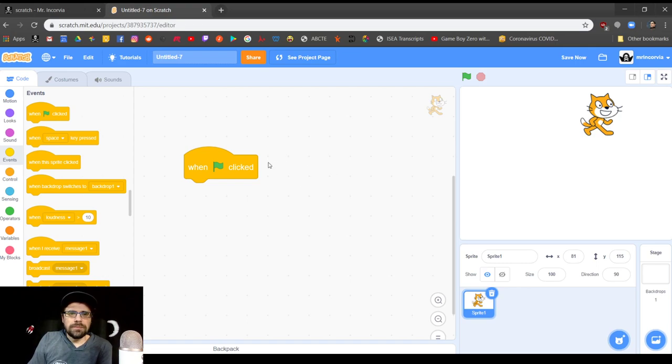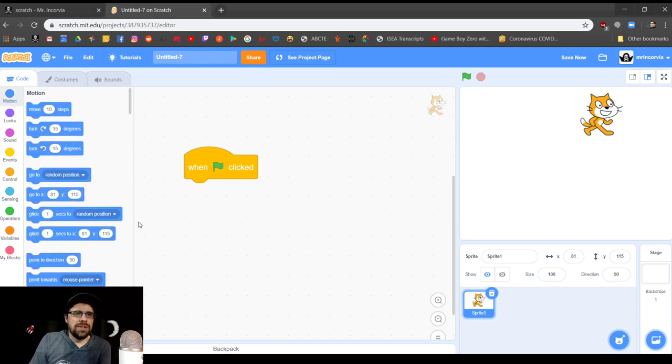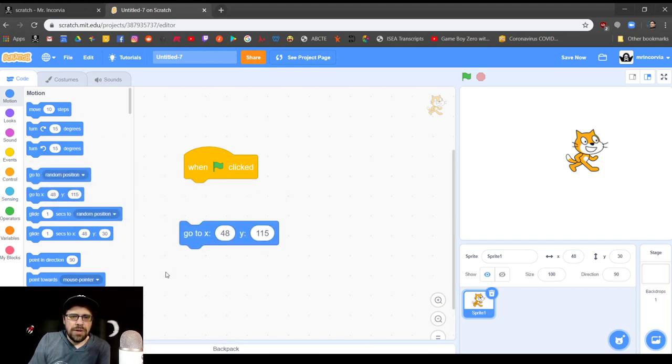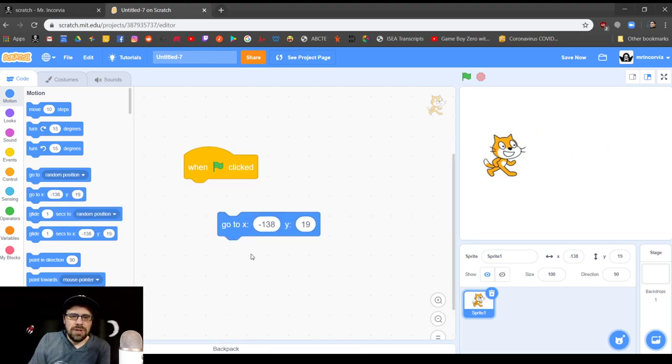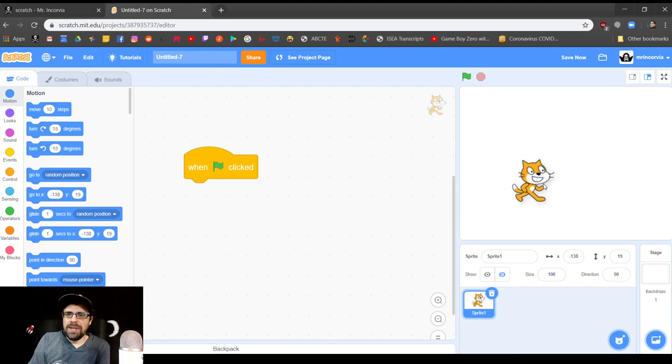So what we're going to do is click on the motion, and grab this go to X coordinate and Y coordinate. Okay, these numbers change as we move our cat around. See, take a look right here. See this block? Right now it says 48, 115. But if we move him, those numbers change. Minus 138 and 19, okay?